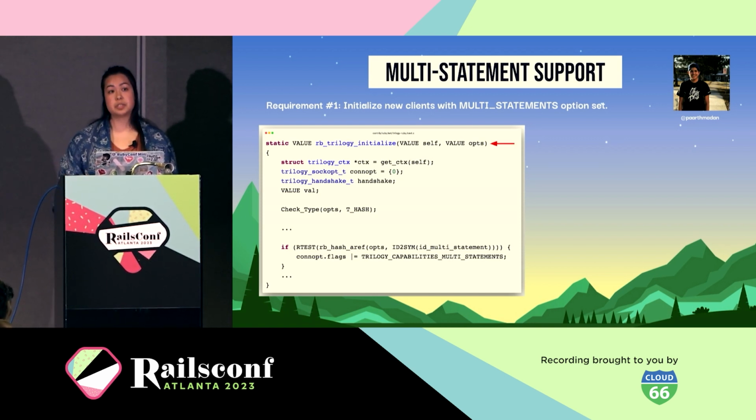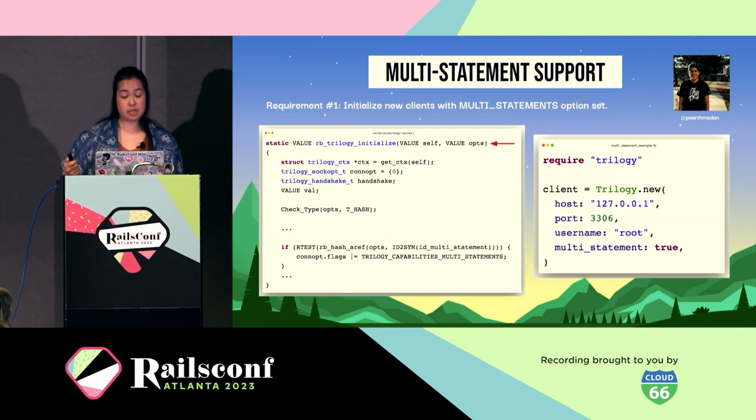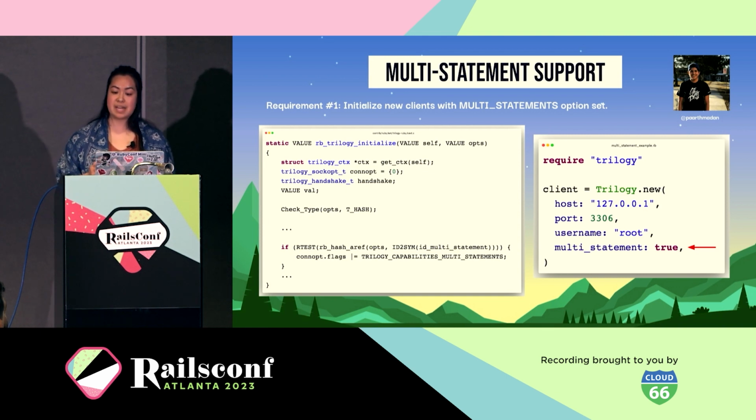So this method is our Trilogy client constructor. When you call Trilogy new, this is the code that gets executed. The client constructor accepts an options hash. We check that hash for the multi-statement option. On the Ruby side, that would look like passing in multi-statement true. If the multi-statement option is set, we add the multi-statements flag to the capabilities bitmask on the connection.